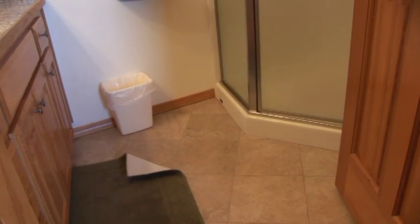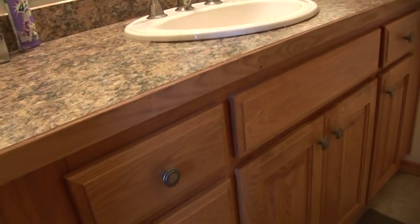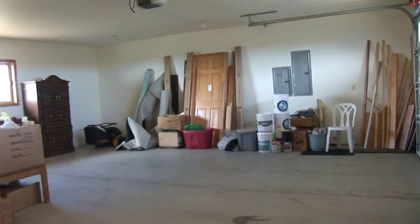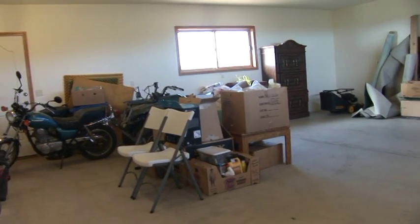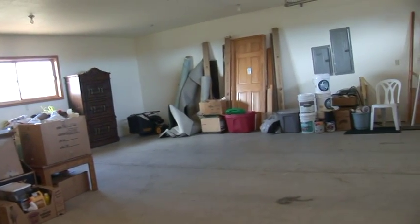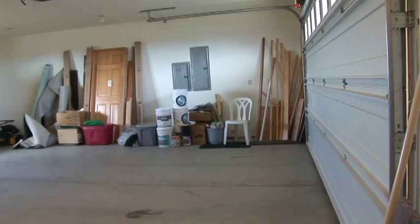The second bathroom upstairs has the tile and a shower. Because of the jetted tub in the other bathroom, I thought the shower would be just fine. This is a two-car garage, but it's an extended, larger two-car garage. So there's plenty of space for storage, especially if you have a 4-wheeler, ATV, or a motorcycle. I have some extra paint and doors. As the house was being built, these were extra things that were left over. I've kept them here.